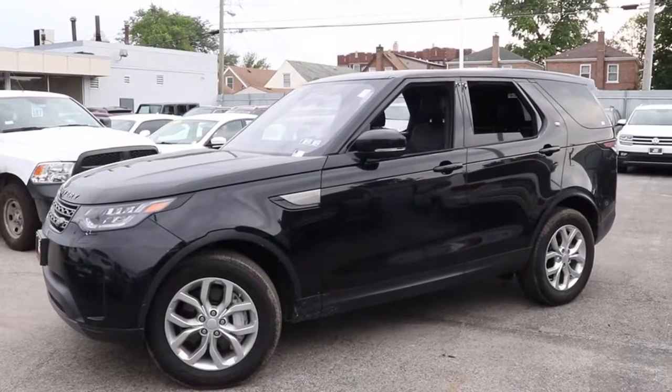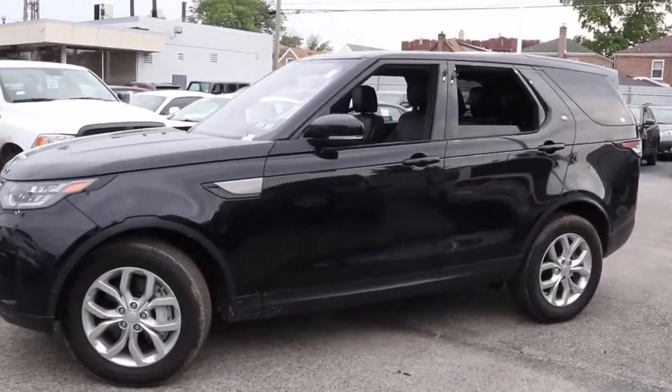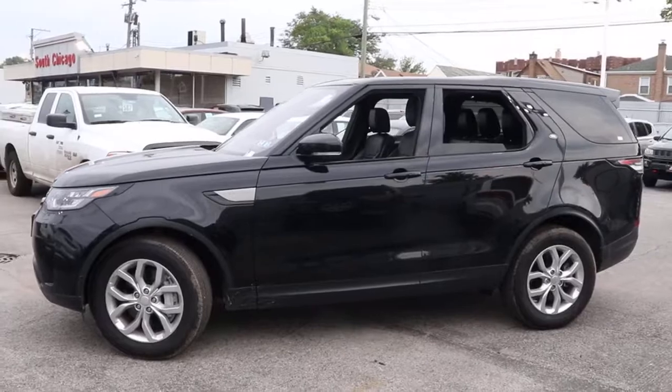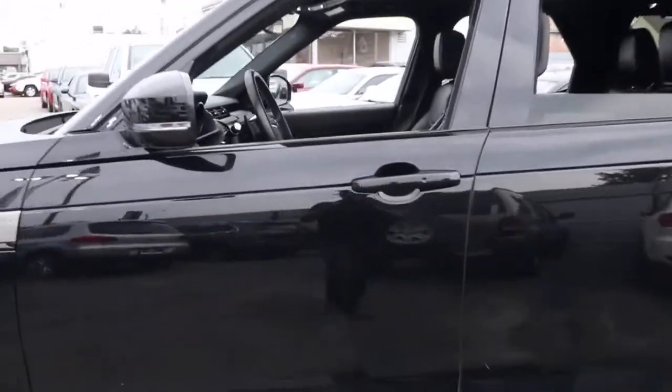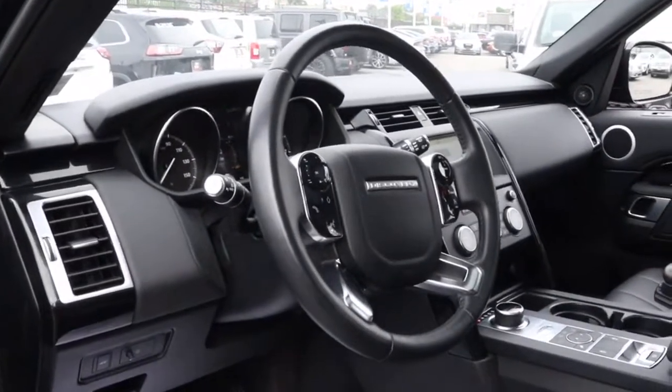Check out this 2020 Land Rover Discovery. With less than 50,000 miles on the odometer, this vehicle stands out from the rest. Make the most of every drive when you travel in modern style and comfort.